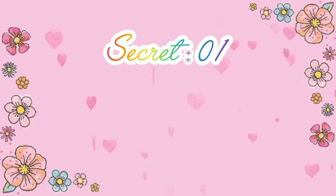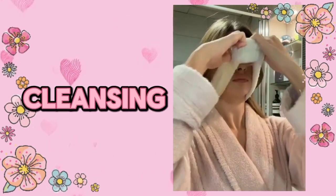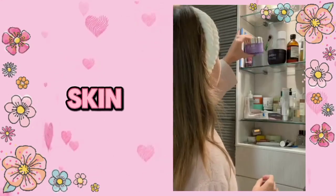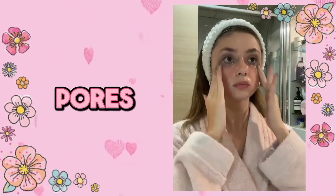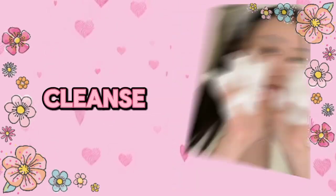Secret 1: deep cleanse and detox. The first and most important step to glowing skin is cleansing. Throughout the day, our skin collects dirt, oil, and pollution, which can clog our pores and lead to breakouts. So let's start with a deep cleanse.